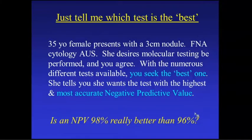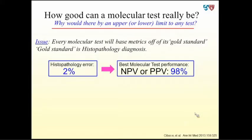And I would ask you, is a negative predictive value in these tests of 98% really better than 96%? That's a kind of crazy question, right? It's a higher number. It seems better, but why would I ask such a silly question? What I'm getting at here is kind of the concept that how good can we really expect a molecular test to be? Why would there be a limit? Why couldn't everything be 100%?